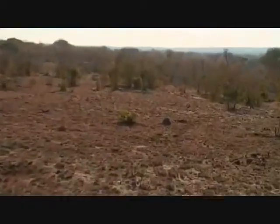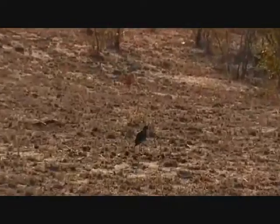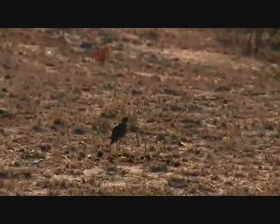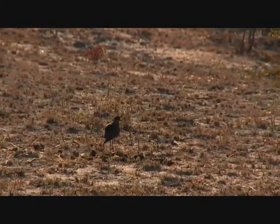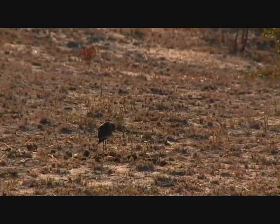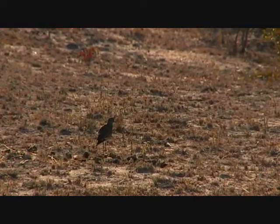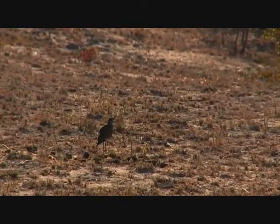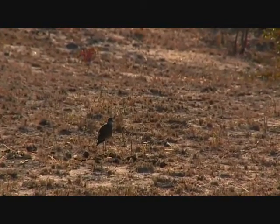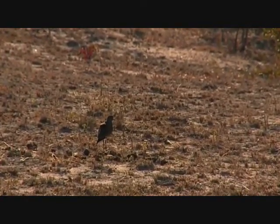But in any case, it's given us some time to have a look at some Senegal lapwing that are on this open area. Now, these birds are often heard and not that often seen, because they're quite scarce. They become what's called locally common because they fly around together in small flocks of between 5 and 7 birds, mostly at night. They're active mostly at night. During the day, they tend to lie up, looking very similar to bits and pieces of dung.